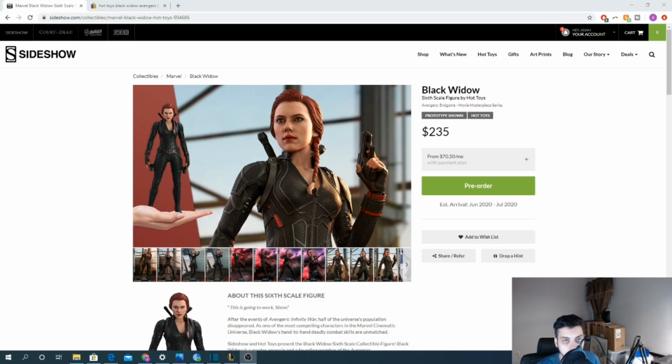Can you feel the tide shifting? I feel like this figure, along with the other figures that we've seen coming out from Endgame, Marvel is feeling a resurgence, and I think that this is an important turning point to try and capitalize on for a variety of reasons, for Marvel figures in your collection and for Marvel figures that are starting to come out now for Endgame. But we're going to talk about that in the back half of the video.